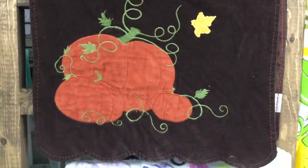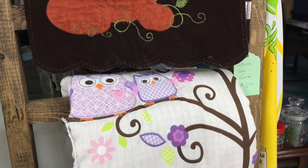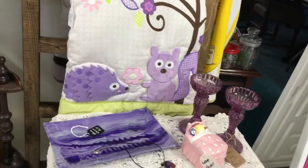Another table runner. And owls. Owls are popular right now. So this is another children's comforter. It is like brand new. I thrifted it, but it's new.